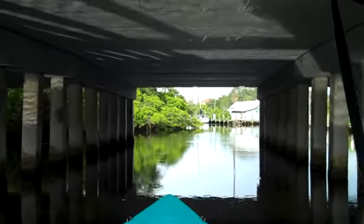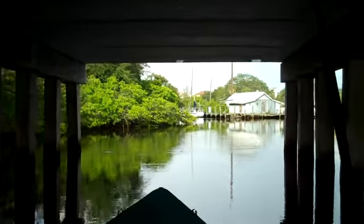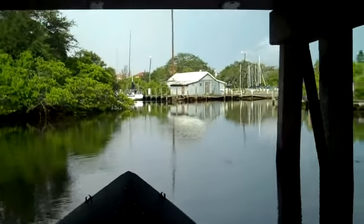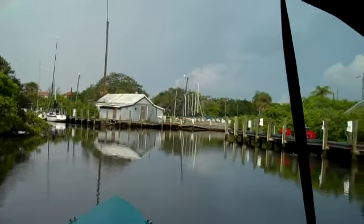Okay, passing under US 41 on Bowleys Creek, headed west. Dead ahead is the old marina building, which has fallen into disrepair, and what a shame that is. This was really a pretty cool piece of real estate.